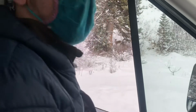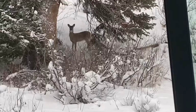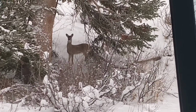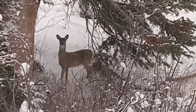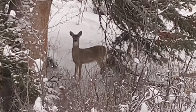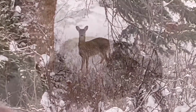So we have mule deer as our main population up here. This is the first whitetail deer I've seen since May. And you can see how inquisitive she is about us right now. That big tail she has right there folds up like that. As farm expansion came across the West, the whitetail deer moved out with it. But mule deer is our native species out here.